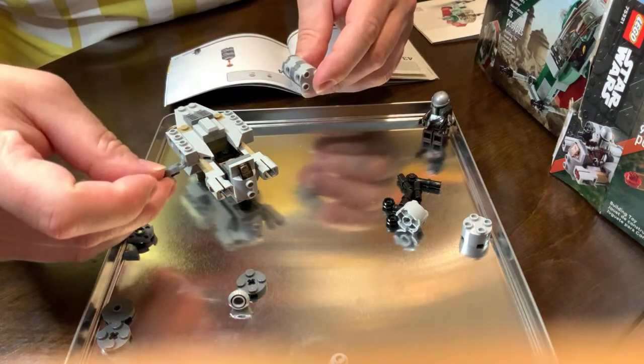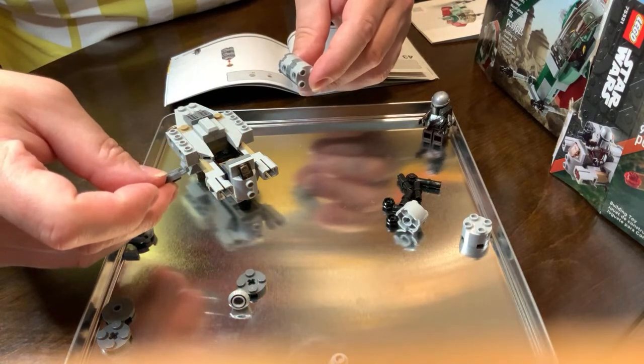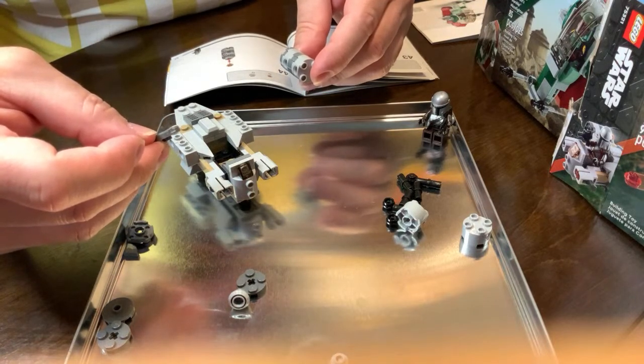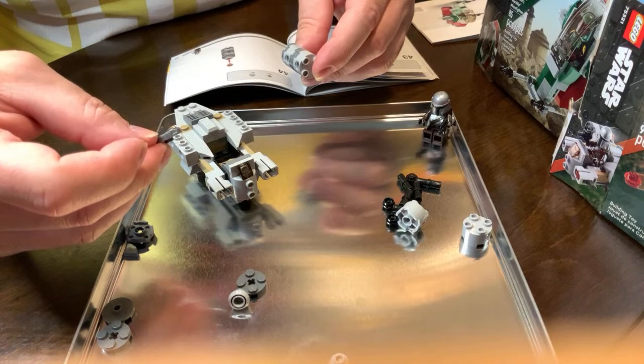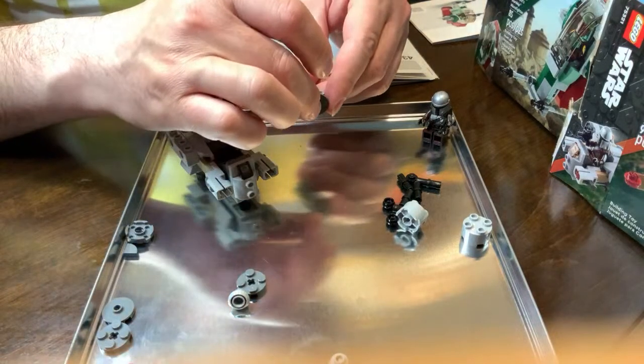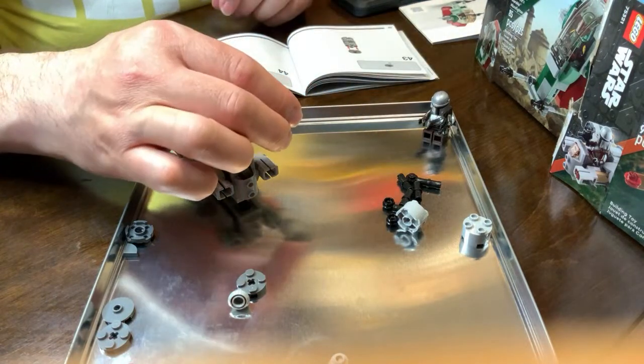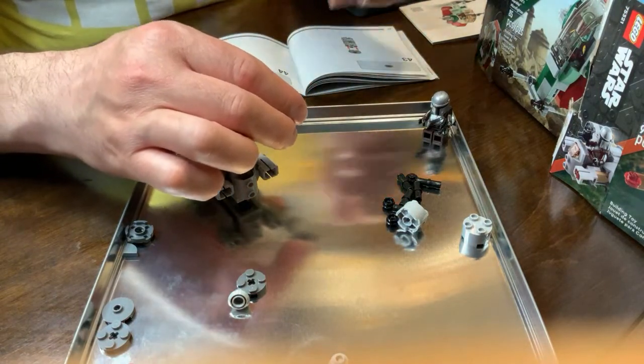Ooh, what have we here? Copyright, I think that's 2023 Lego Group. Can't quite tell. I feel like this would have been manufactured before 2023.